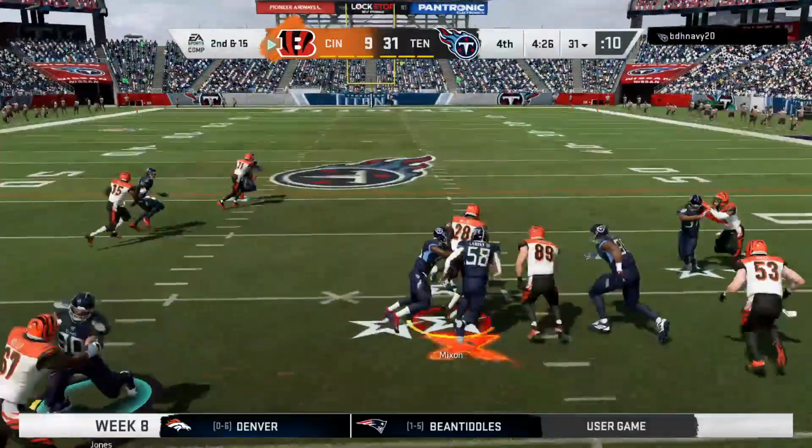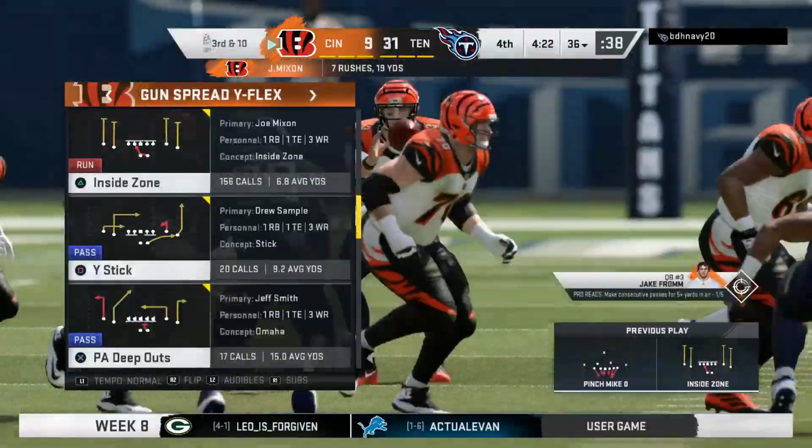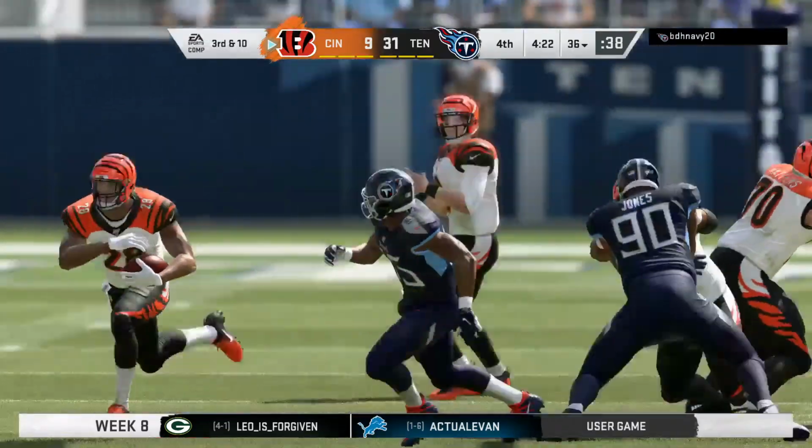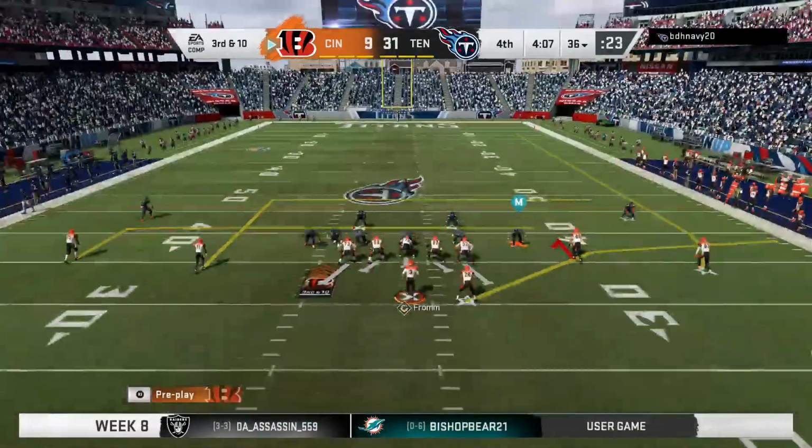After the penalty, it's Mixon, and they're going to get him behind the line yet again as his nightmare afternoon continues. It's a 6-yard pickup to get him back to the original line of scrimmage with third down coming up.